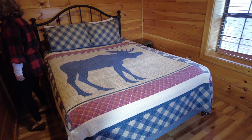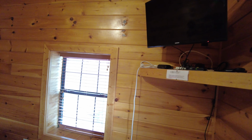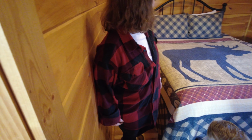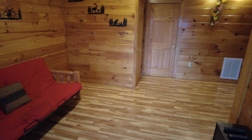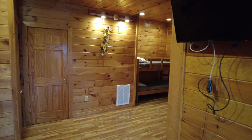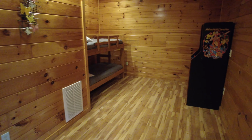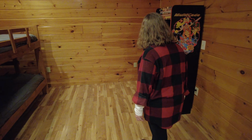The moose! It's a closet. It's a walk-in closet. Another TV. Nice, nice. You see, it's a moose. Yeah, on the bed. Oh, I thought you meant in the closet. Futon with another TV. I mean, you have plenty of places, Orson, you could tech. There's another arcade machine. And here's the bunk beds. Nice. This is cool, Orson.